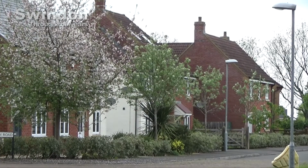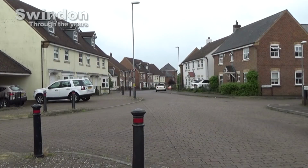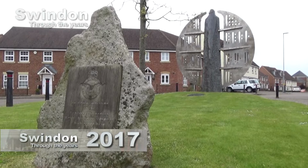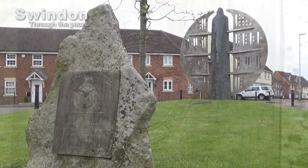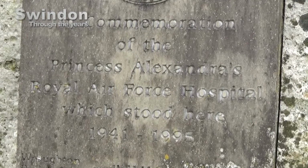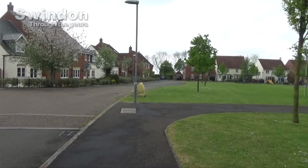Here's a site with a fascinating history. And unless you recognise it, it might surprise you. The monuments here paid tribute to the important part that this location played in Swindon's history. They commemorate a site that was once the Princess Alexandra Royal Air Force Hospital that stood here between 1941 and 1995.